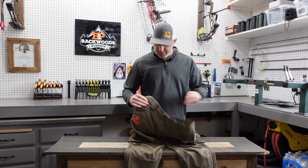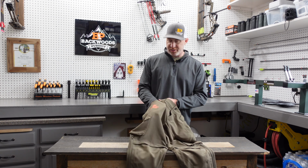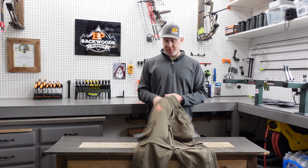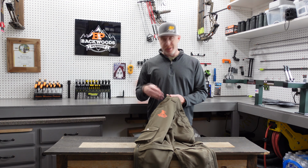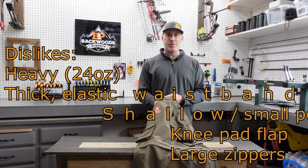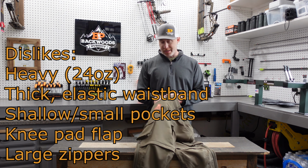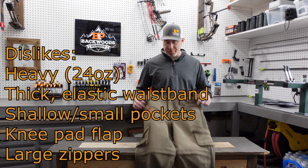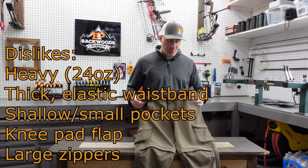Now, one other thing I wish was a little bit better on this was the pockets here are on the shallow side. They're not too bad. I've used some pants that have shallower pockets, but if you're wanting to, say, put your phone or something in there, it's not quite deep enough to really house it if your phone is a little bit on the bigger side. So I wish the pockets were just a little bit deeper. It's not a huge deal, but just something that I noted while I was using these.